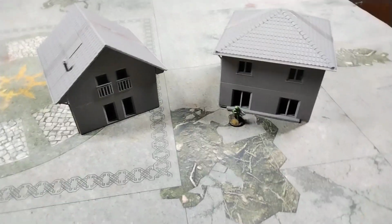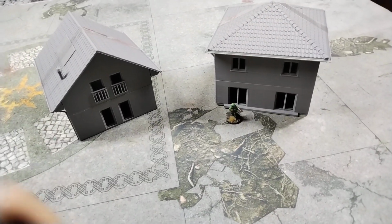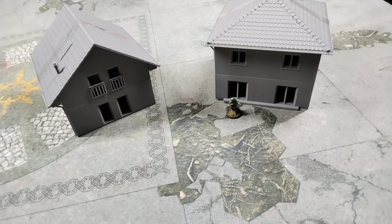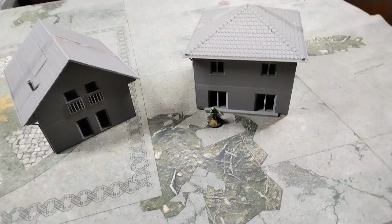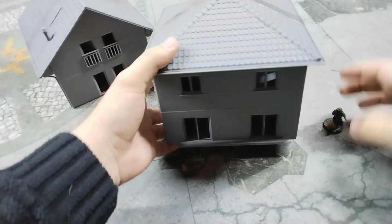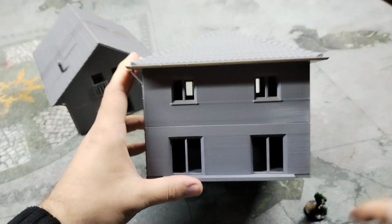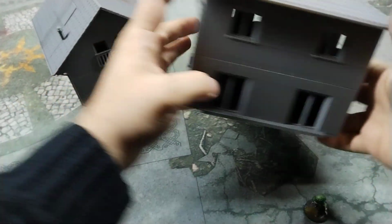You maybe remember Patrick Miniatures from my blog, where I think 1 or 2 years ago I did a review on their 15mm African or Middle East buildings. So now we are back with these ultra-modern ones, which I'm planning to use for the war in Ukraine.